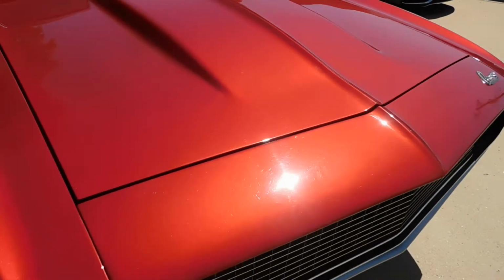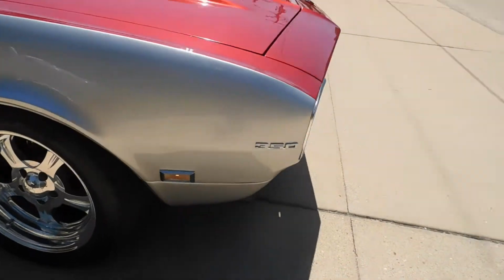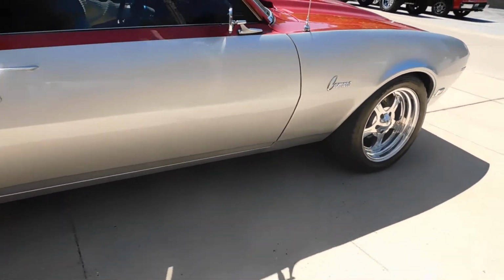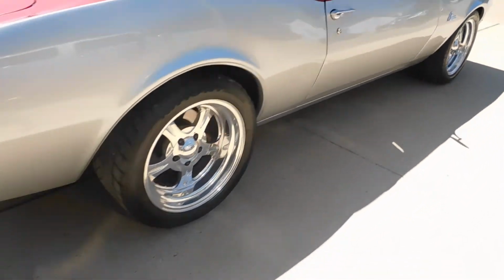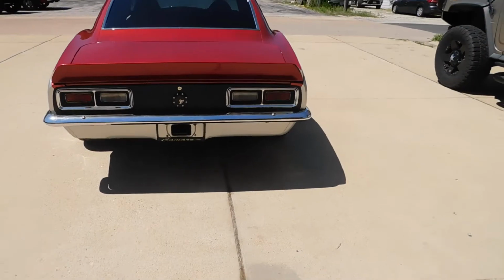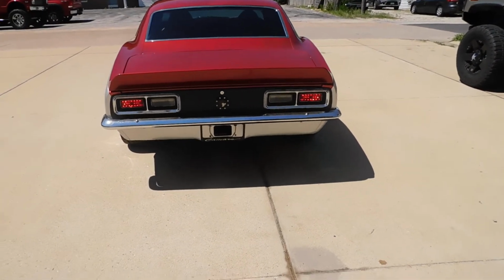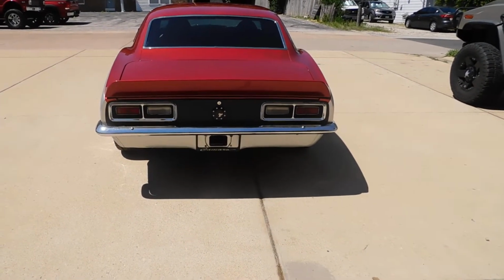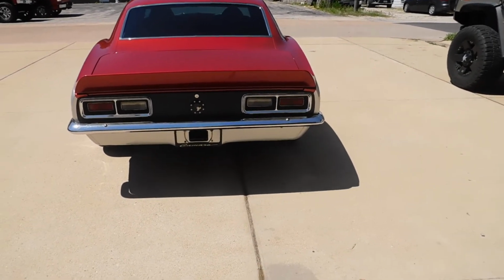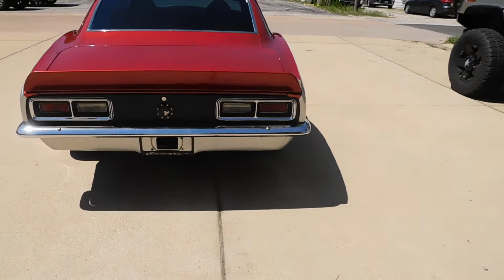All right, gorgeous paint. Four-wheel disc brakes, billet specialty wheels. All the side markers work. The brake lights, there you go. Give me the driver blinker. All right, other passenger side.